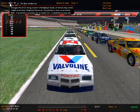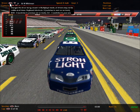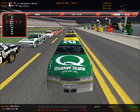Next row down has car 4, William Brock in the Kodak Phil Oldsmobile. He's been on a tear of late. He'll be alongside car 75, Max Anderson, the Valvoline Pontiac. Next row down has Michael Whitman in the Strolight Ford, car number 6, and he'll be alongside the CTE Ford of Jesse Turner. His best finish this season was a second at Bristol.